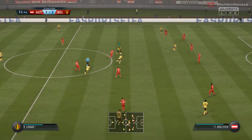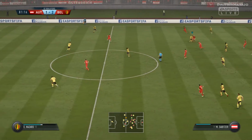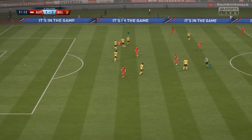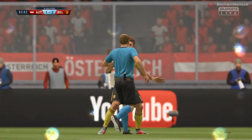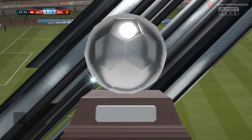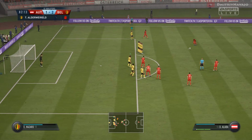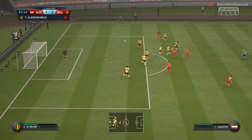Home team ready to make a change. Marcel Sabitzer. Threading it through, and Arnautović. It was a chance to get through and score, and he's been fouled. He saw the ball, but got nowhere near it. When you attempt a slide tackle like that, you've got to time it perfectly, and he didn't. Hit it well! And the goalkeeper hangs on well.